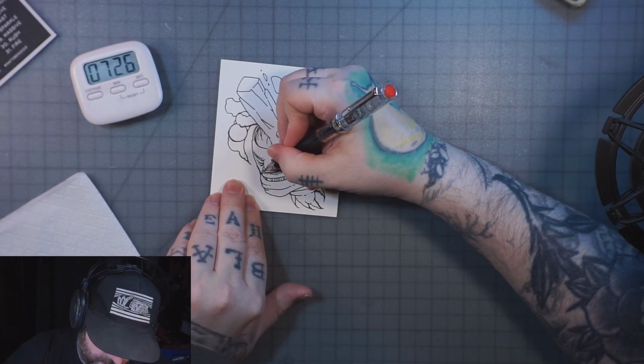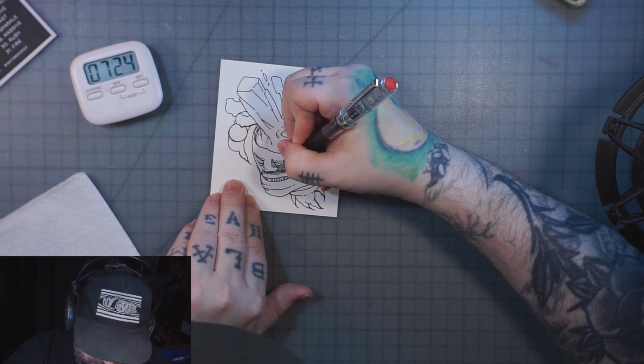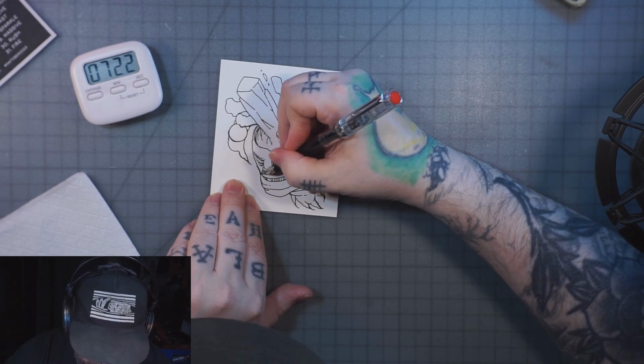Some shading. It's not a mustache. It could be a mustache, but I was just thinking shading.